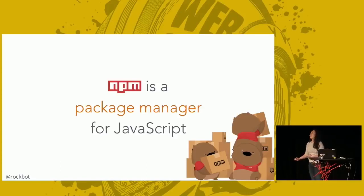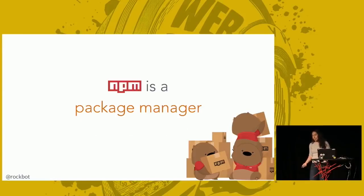And even then, you could say that it being a package manager for JavaScript is a little bit of a misnomer, because there's not just JavaScript in our registry. There's some CSS, there's some C++. Someone threw some Rust in there the other day. I think there's some Go. So really, it's just a package manager.